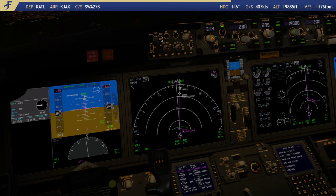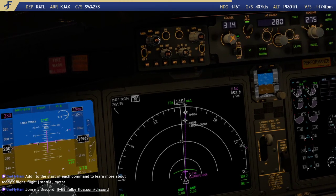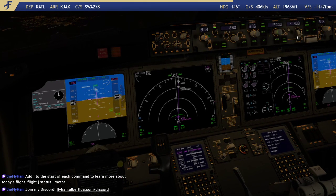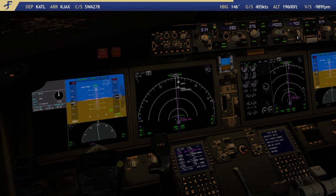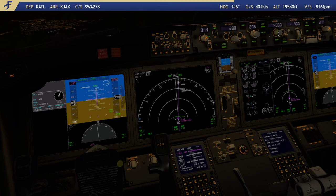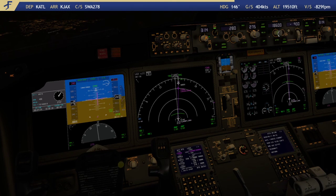Center, Air Whiskey 225. Air Whiskey 225, go ahead. Do you know what runway we'll be expecting at our destination? Air Whiskey 225, I do not. Take that up with the next controller. Copy for 225, thanks.